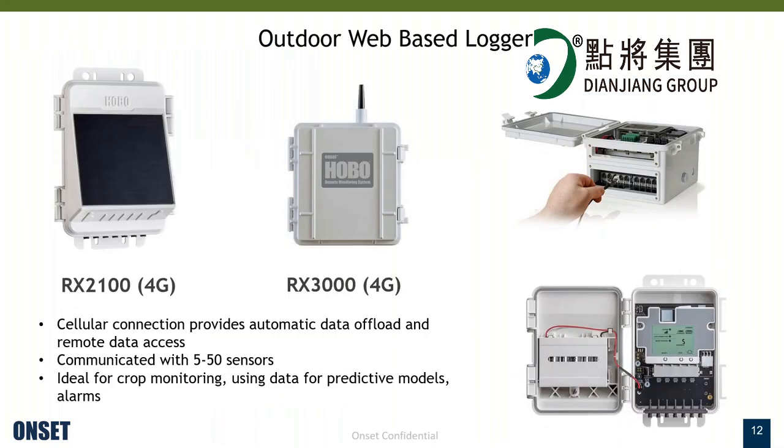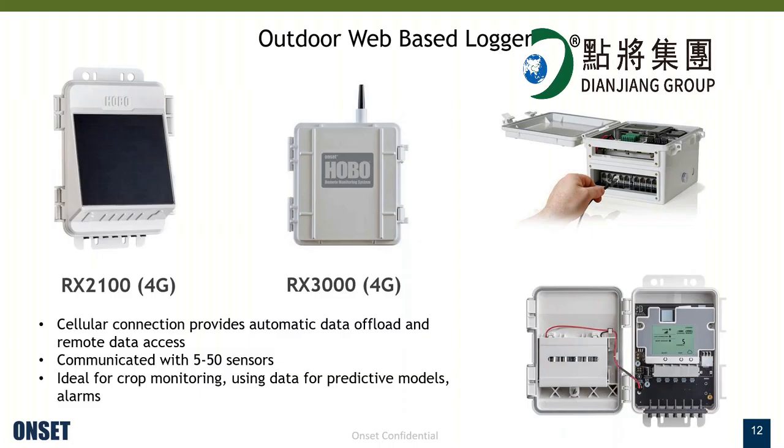Now I'm going to move on to the outdoor web-based loggers. These are data loggers that can connect to multiple sensors, and they have a cellular connection feature that provides automatic data offload and remote data access. So you can communicate with 5 to 50 sensors, depending on the model. These are ideal for crop monitoring, using data for predictive models, and for setting alarms that you want to receive remotely.